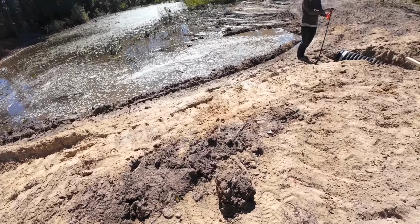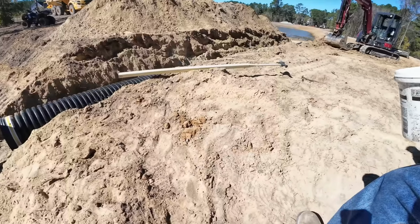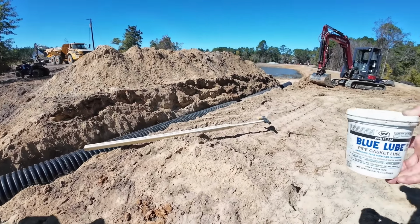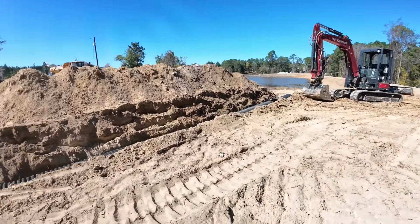Oh, you ready for the blue goo? After we put some dirt on, some sand on it first, hold it in place. Yeah. Then the blue goo. Alrighty.